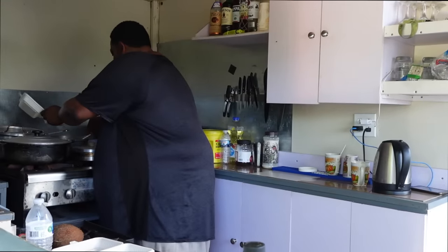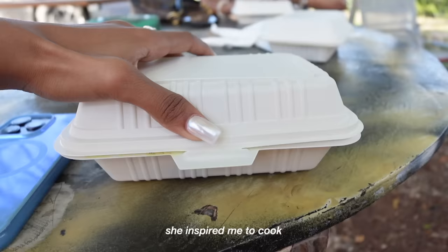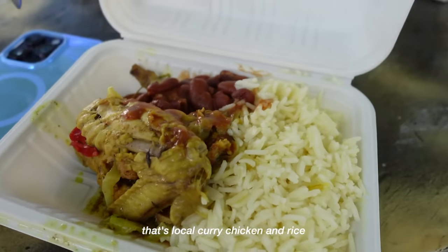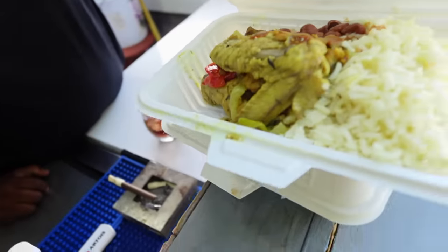The name Tree Bar and Grill is coming straight from Didi, my grandmother. She inspired me to cook along with my mom, so that's what I do. That's local curry chicken and rice. Mighty rice with stew beans, that's how we have it.